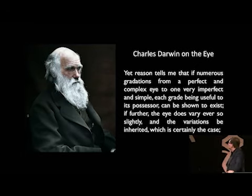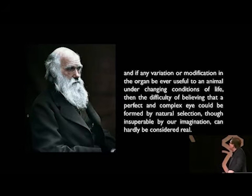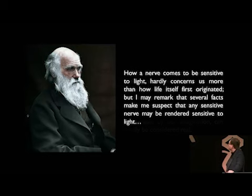Yet reason tells me that if numerous gradations from a perfect and complex eye to one very imperfect and simple, each grade being useful to its possessor, can be shown to exist, if further the eye does vary ever so slightly, and the variations be inherited, which is certainly the case, and if the variation or modification in the organ be ever useful to an animal under changing conditions of life, then the difficulty of believing that a perfect and complex eye could be formed by natural selection, though insuperable by our imagination, can hardly be considered real.